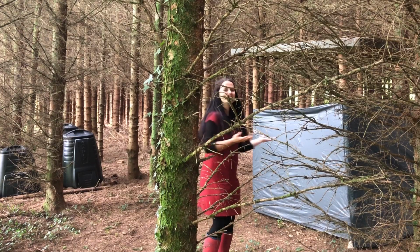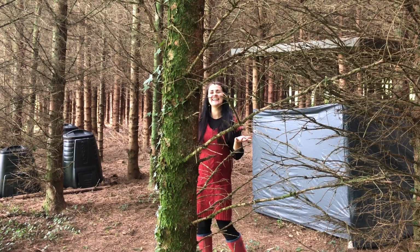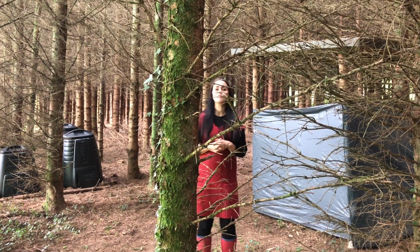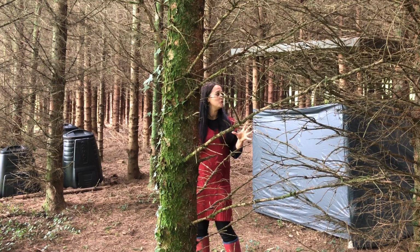So I'm not bringing you too close, and you'll be glad to know why. This is our toilet area. So at the moment it's very, very rustic, and we set it up really quickly with the intention of it being short term, but it's ended up being quite long term, and it looks like we're going to be doing another winter with it as well.